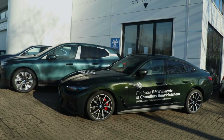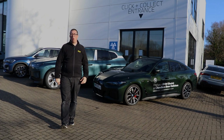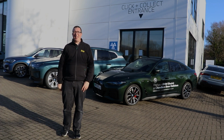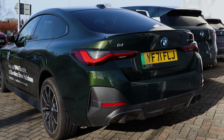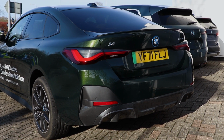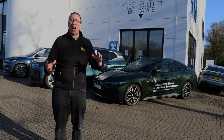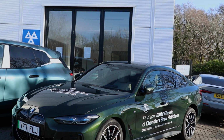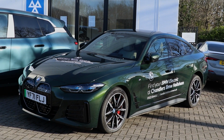Now when I was thinking about this car and what it was up against, the first competitor I thought of was the Tesla Model 3. And then I thought about it a bit more. And I don't think it is. Well, not at the moment anyway. I think its main competitor has to be, well, itself. And by that I mean the petrol version of the 4 Series Gran Coupe. And in some ways, the 3 Series as well.